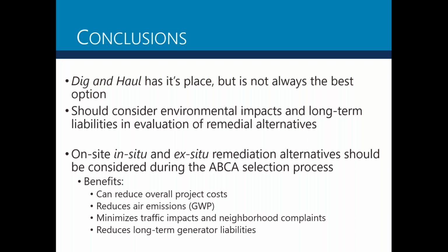And really what we're trying to get across here is that you should really consider the environmental impacts of a dig and haul scenario and the long-term generator liabilities that you hold when you do choose dig and haul, when you evaluate remedial alternatives.